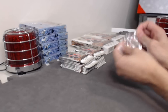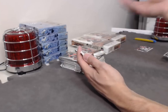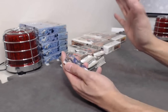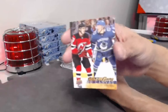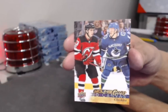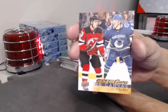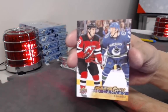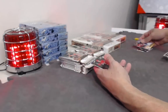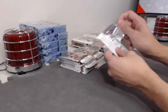See, different Young Guns now. Maybe a Nolan Patrick's going to be in this one. Professor Kent. Speaking of. Hello. Maybe not the right Besser, but. It's going to be a dogfight for this one. Young Guns canvas of Besser and Heischer. That will be randomized between the two players. And I apologize in advance to whoever doesn't get that card.